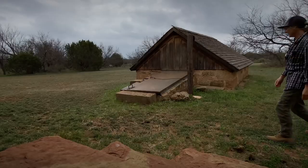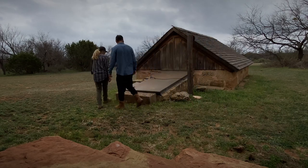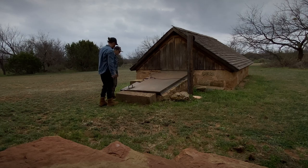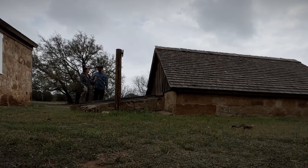So yeah, the larder, the cellar, the root cellar, cold storage, the fridge, whatever you want to call it. Yeah. I like they've got the pulley system with the rock to keep it weighted. And that was the original. Yeah. Now, we can go down here, but there could be a couple of rattlesnakes, so I think we might need to leave them be. Yeah, we'll leave them be.